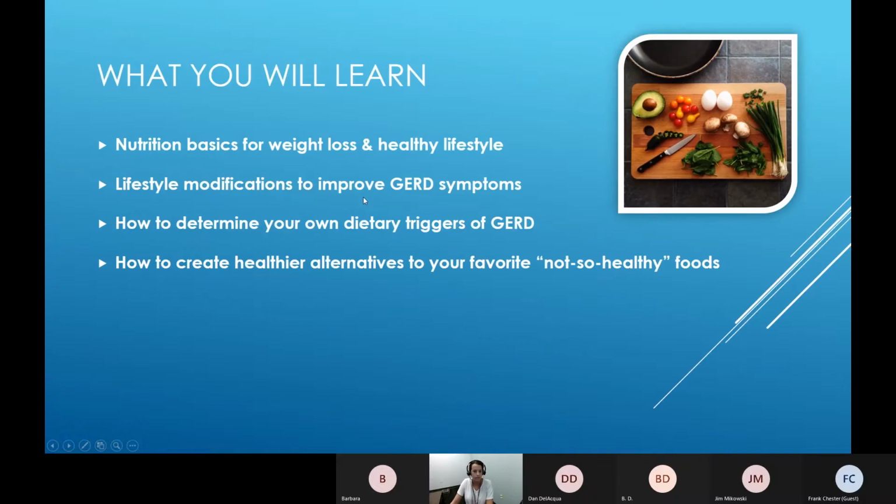Okay, so what we're going to learn today is nutrition basics for weight loss and healthy lifestyle. Of course, lifestyle modifications to improve GERD symptoms and how to determine your own triggers of GERD. I'm also going to tell you guys how to create healthier alternatives to your favorite not so healthy foods.